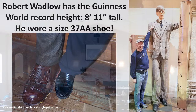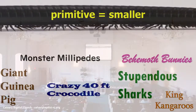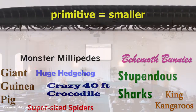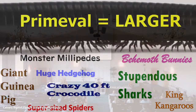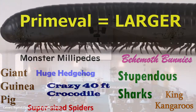But that's crazy big. But, I mean, we don't know. Maybe we're a lot bigger in the early earth. Everything was healthier, lived longer, was bigger. Slide. And so we have things like behemoth bunnies and monster millipedes and giant guinea pigs and huge hedgehogs and slide. They want you to think primitive is smaller. No, primeval is larger. Everything was bigger on the early earth.